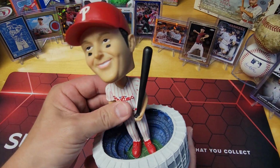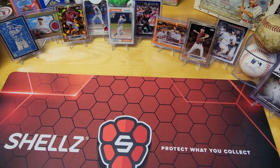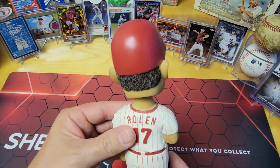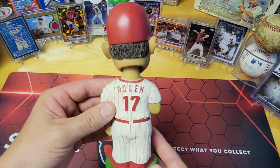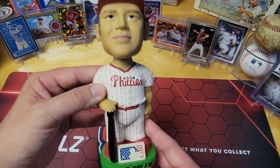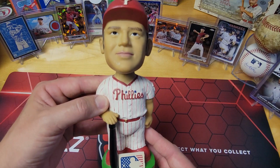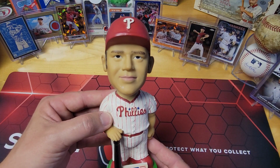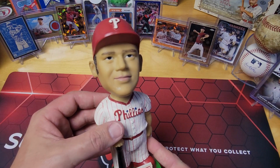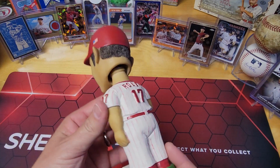I got 20 of these I'm going to show you here today for less than $5 a piece. So we're going to go with a couple guys from before the team in the 2006 to 2011 run. Here is Scott Rolen, one of the best third basemen of his day and his generation. Not sure about the likeness there, but not bad, pretty good. Got a little bit of stuff on his chin, but otherwise pretty mint condition.